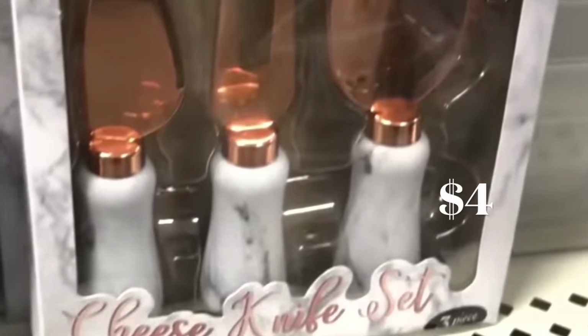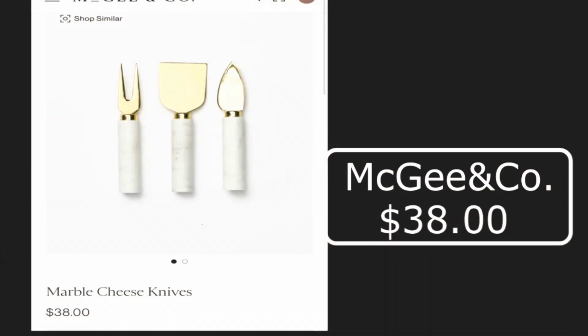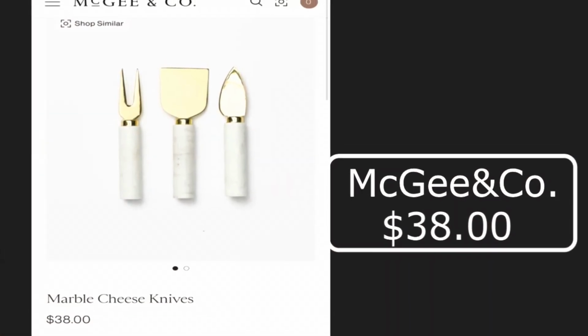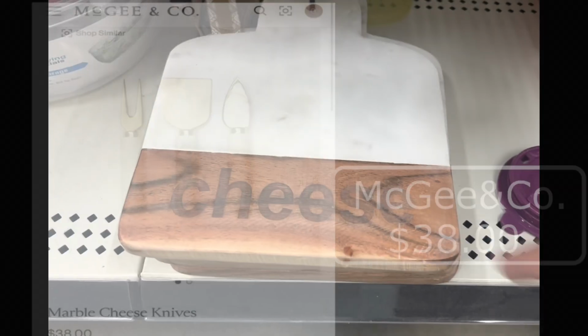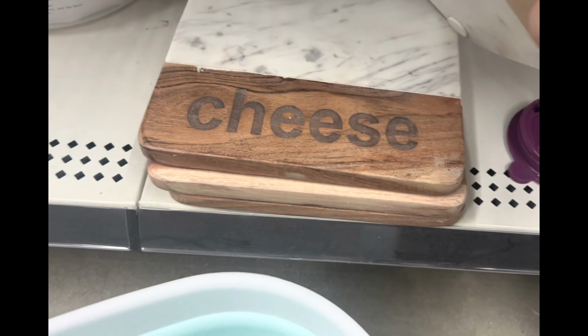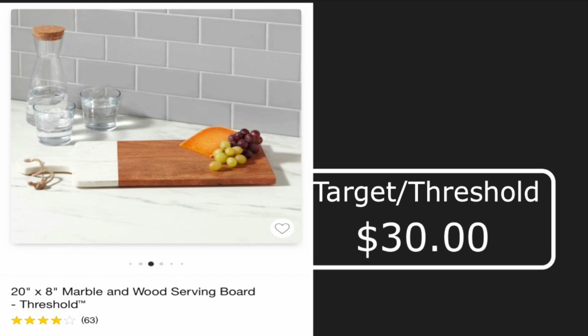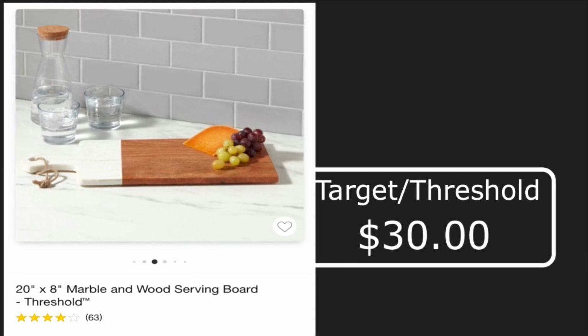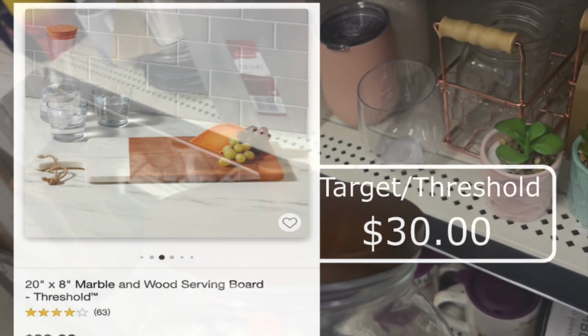Then I saw this cheese set, and McGee & Co. has something very similar for $38. It just has the gold on the other ends with the marble. Then this cheese cutting board I thought was so nice and high-end with the marble and the wood. Target Threshold brand has something very similar for $30. It just doesn't say cheese on it. But I honestly like Dollar General is better.